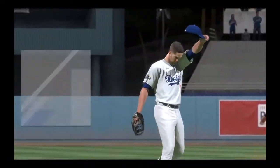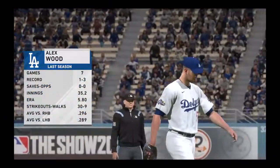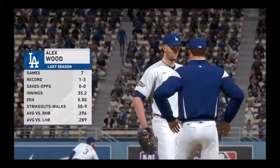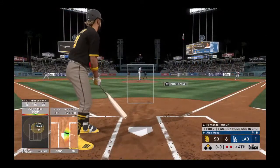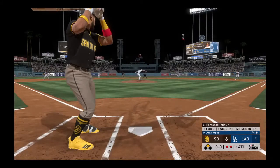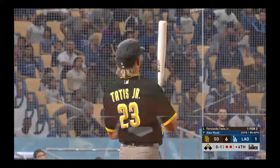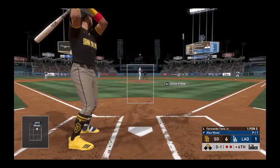Alex Wood answers the call from the pen here in the 4th as they didn't get the outing they were hoping for from their starter. Up next is Fernando Tatis Jr. as the first pitch to him is in there for a called strike one. A couple of RBIs for him already and a chance for more here.